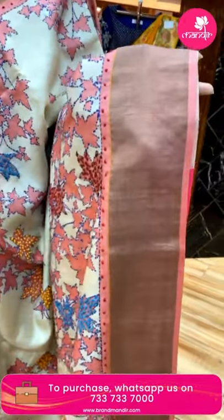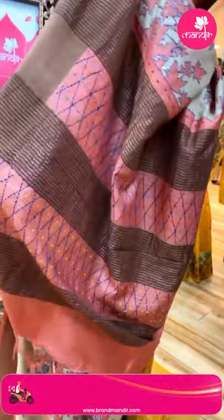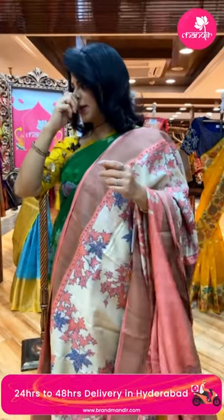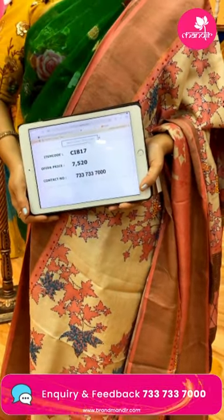Border, tissue border, contrast. Pallu contrast with zari lines, kanta work, the cross checks and sequins. Blouse contrast with border and work. Saree pricing and details, 7,520, CI817 is the code.